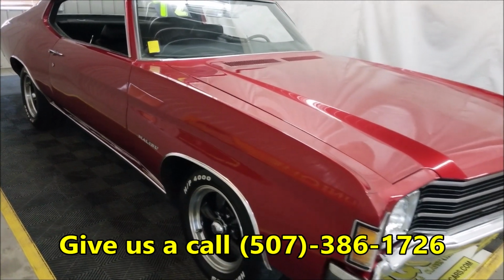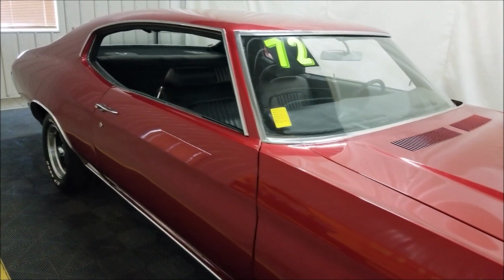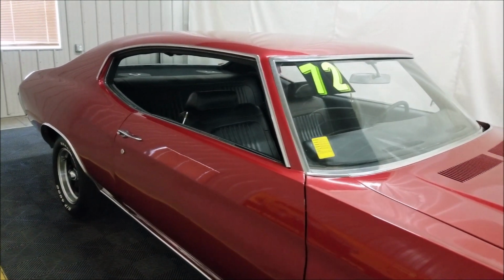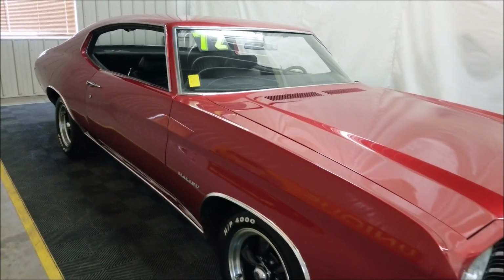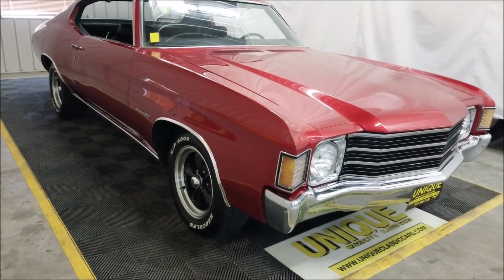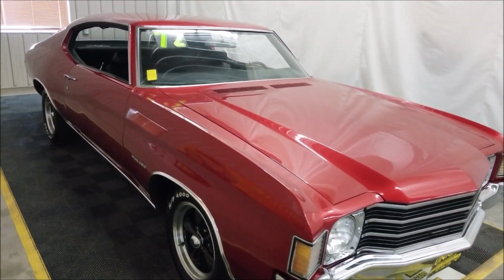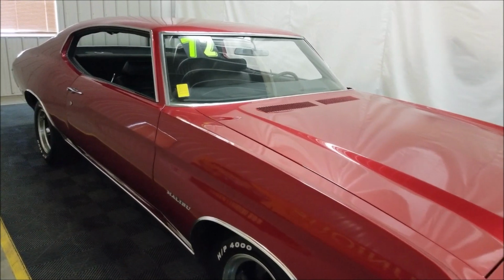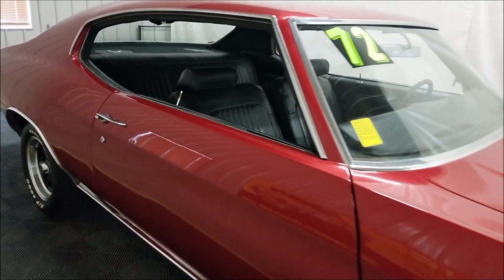But nice '72 here. You can get into this car and have a lot more fun than spending $40,000-$50,000 on a true SS. Get into this car, drive it, have some fun. It's a little more reasonably priced than the 396 cars and some of the SSs. So if you're looking for a nice little muscle car to have some fun with, here you go.